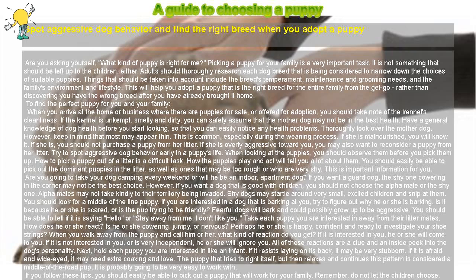Remember, do not let the children choose. Many times their choice is based purely on how cute the puppy looks. Caution: don't jump right in and start picking puppies up. The mother dog may not like it and she may act aggressive toward you.